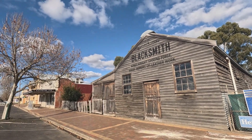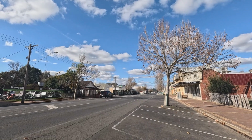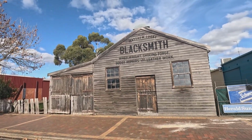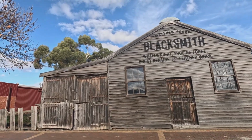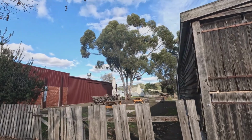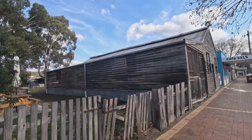I just can't believe how many cars and trucks have all of a sudden come through here. It was so quiet when we arrived, like I say, about half an hour ago. It's unbelievable. Anyway, so that's the blacksmiths. That was established in 1888, and they're clearly keeping it and possibly restoring it, I hope. There's just some old wagons and a seating area there, but that's the blacksmiths.